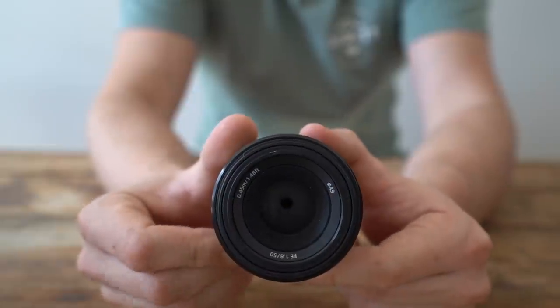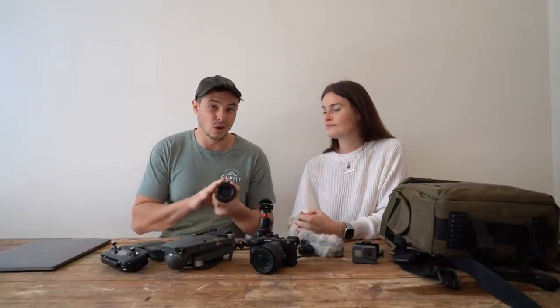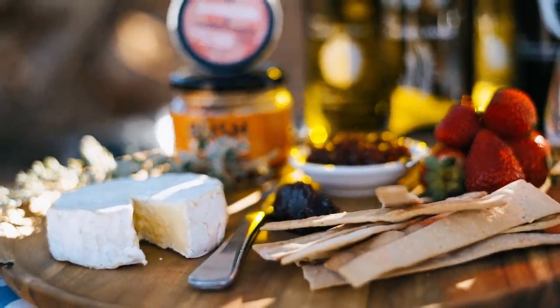Our other lens we have for our A7 III is the 50mm 1.8. This is a prime lens, which means it's fixed focal length at 50, doesn't zoom. 1.8 aperture, so it's a fast lens. Essentially this is a really good lens for low light. You're going to get nice faded out backgrounds, creamy bokeh, people say.